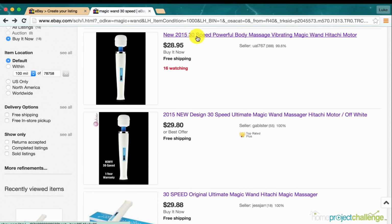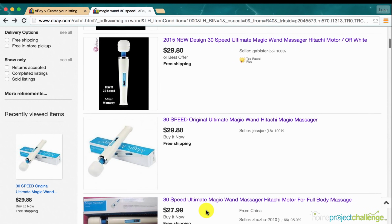New 2015 30-speed powerful body massage vibrating magic wand Hitachi motor. Okay, 2015 new design 30-speed ultimate magic wand massager Hitachi motor off-white. 30-speed original ultimate magic wand Hitachi magic massager. 30-speed ultimate magic wand massager Hitachi motor for full body massage.